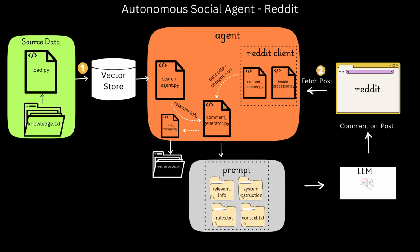In Step 3, Search Agent fetches the relevant information from vector store based on the related Reddit post. In Step 4, Comment Generator takes the output of Step 2 and Step 3 as input. In Step 5, Comment Generator checks history of replied posts to avoid duplicates. In Step 6, Comment Generator creates a comprehensive prompt that contains system instruction, relevant information, rules, and in context.